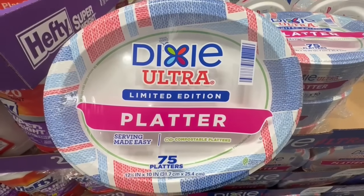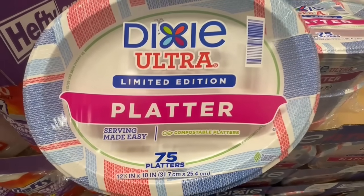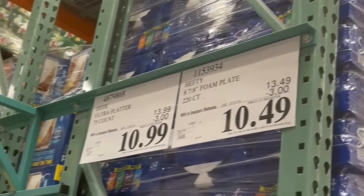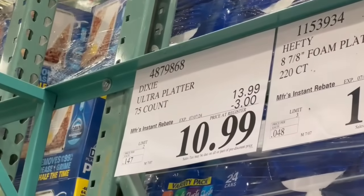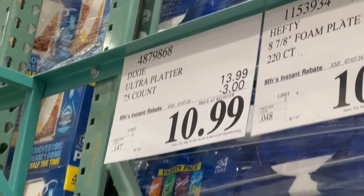This little package with 75 platters is at a pretty good price right now considering it is on sale. The Dixie brand always brings quality stuff, I must say. We usually buy these platters even at the original price because they're pretty good quality. $14 normally, but right now it does have $3 off. I'm definitely going to be stocking up.